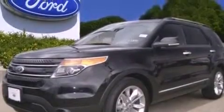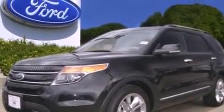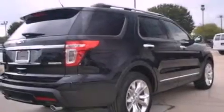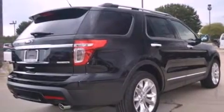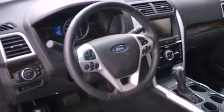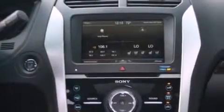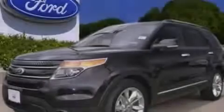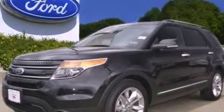The following features are also included: memory settings for the seat's positions, so you can recall your favorite alignment with the push of one button, air conditioning, cruise control, a rear spoiler, a security system, front fog lights, an anti-lock braking system, side curtain airbags, an auto-dimming rearview mirror, and the leather seats provide great support and create an overall luxurious feel. Stop by today and test drive this automobile for yourself.